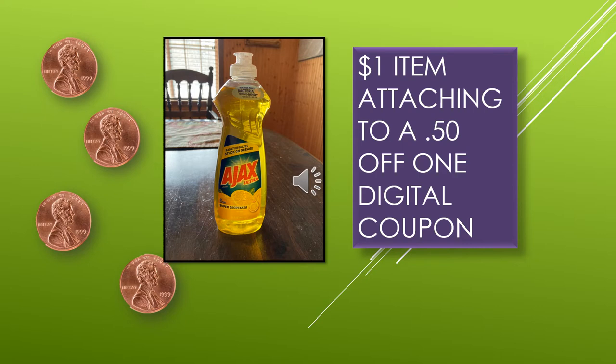That's not a penny item, but this is a glitch. So I mean, it's still better than paying full price. And, you know, I'll take a 50 cent dishwashing liquid any day. So if you need dishwashing liquid or if you think this is a good deal, I hope you go out and try to find it.